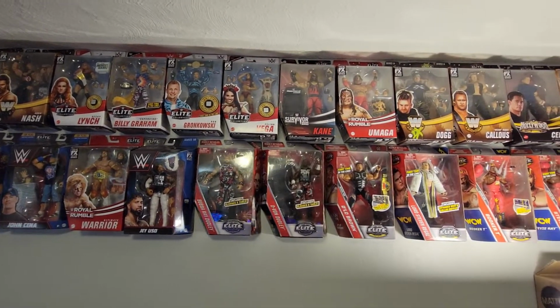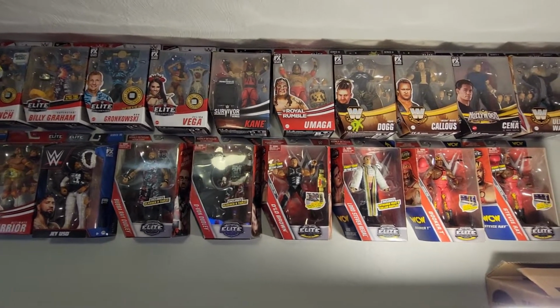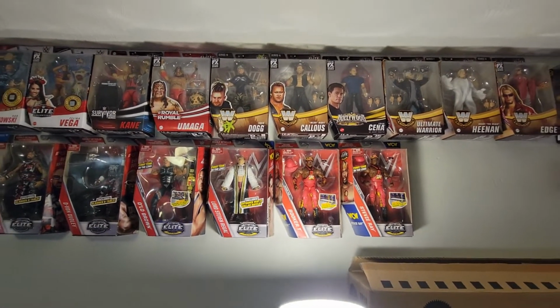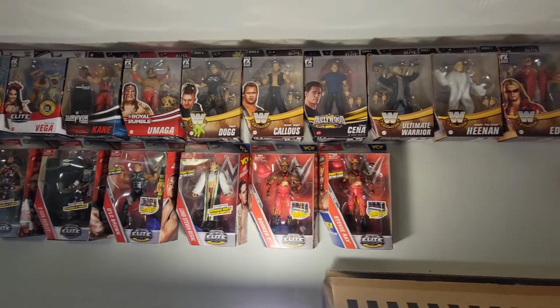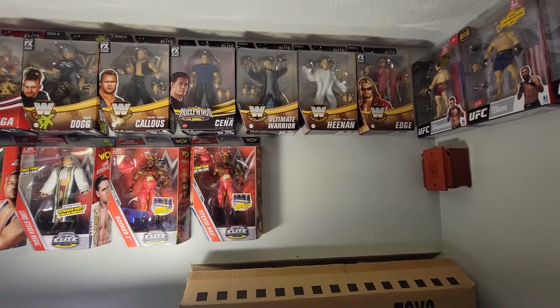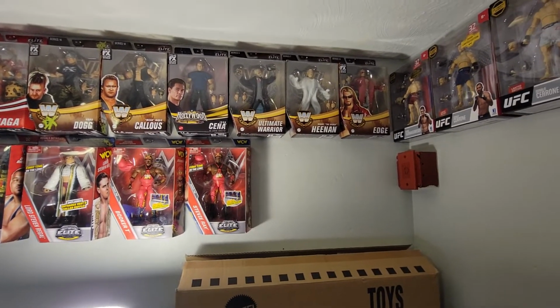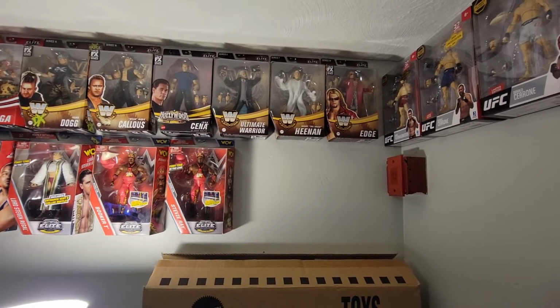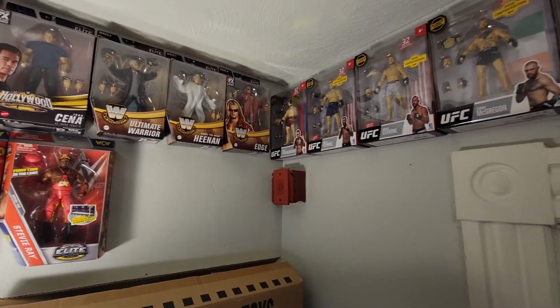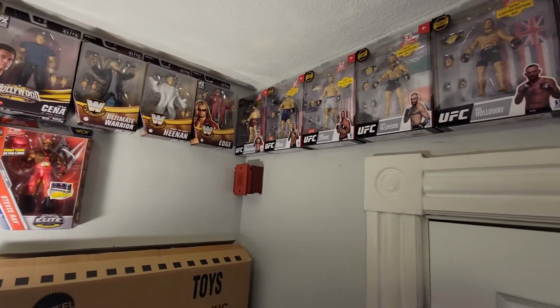And as we continue to make our way down here, we've got the Dudley Boys. We've got D'Lo Brown, Lord Steven Regal, Harlem Heat, Umaga, Kane. We've got so many guys here. The Ultimate Warrior in his final appearance on Monday Night Raw. We've got the Weasel, Bobby Heenan. The Edge that just recently came out. I do not have the variant yet, but looking forward to grabbing that.